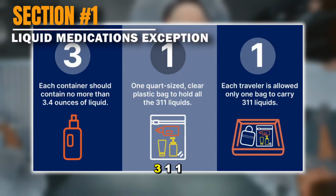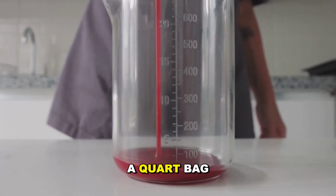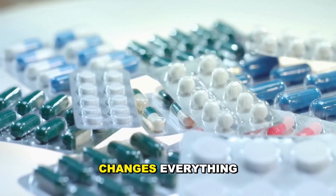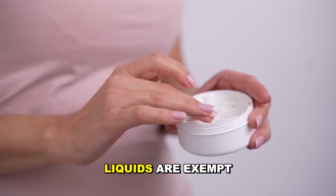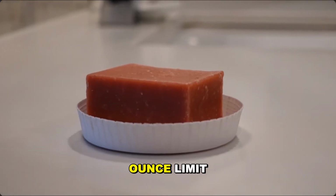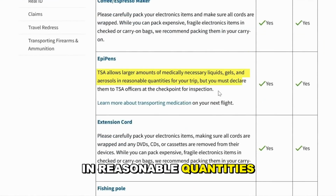Everyone knows the 3-1-1 rule. Liquids limited to 3.4 ounces in a quart bag. But here's what changes everything for travelers with medication. Medically necessary liquids are exempt from the 3.4-ounce limit. TSA allows larger amounts in reasonable quantities for your trip.